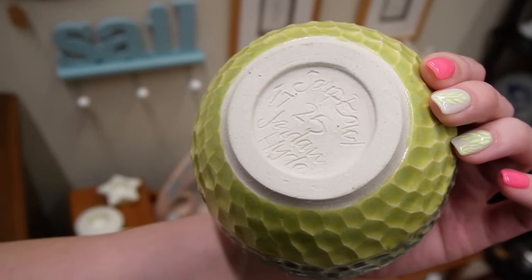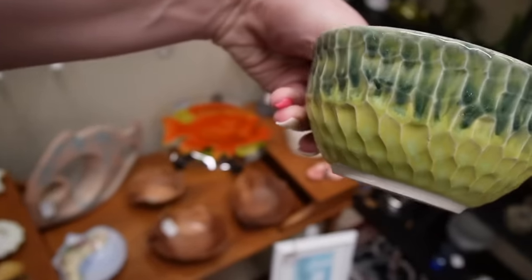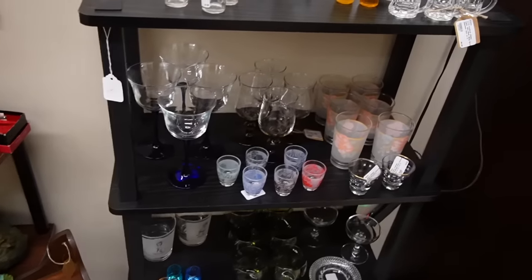All right. Soup bowl. Jordan Hyde. Really love the texture on this bowl. It's $7.95. The color is amazing. I'm going to grab it.